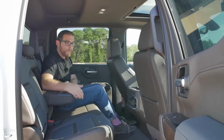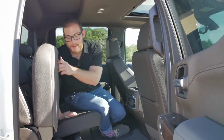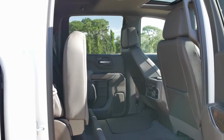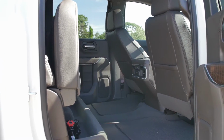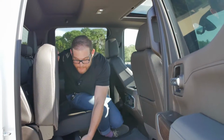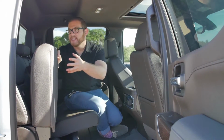I can charge up all of my devices back here. If I need additional storage, I can flip up the seats here. I have storage underneath here that can be hidden from view when you put down the seats. And it's also a very flat load floor here, aside from this little bump, so you can put big items here when you fold both of these seats up.